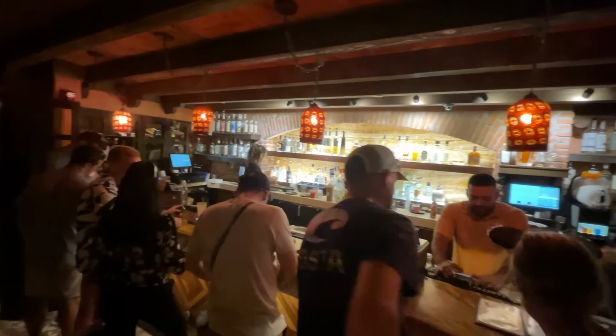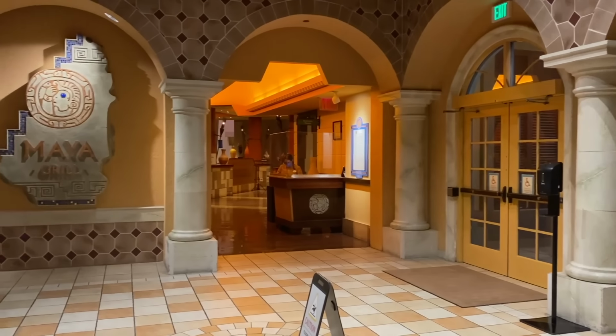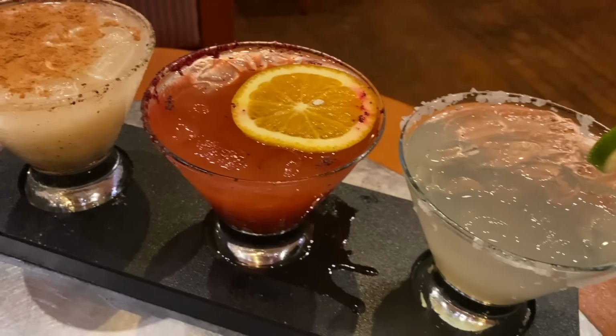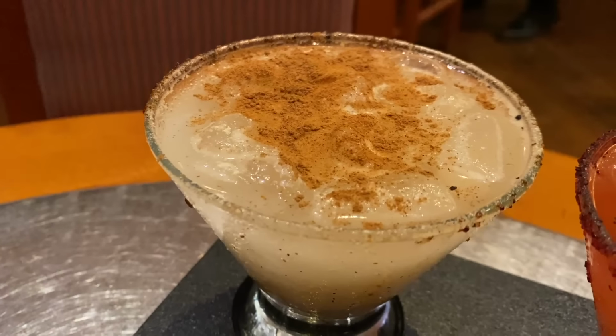So when you look at the marg menus at either location, they may look very, very similar to what you'll find inside Epcot. So the next time you don't want to pay for a whole park ticket just for a specialty La Cava marg, these restaurants can hook you up with the good stuff.